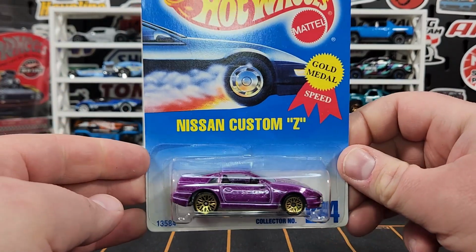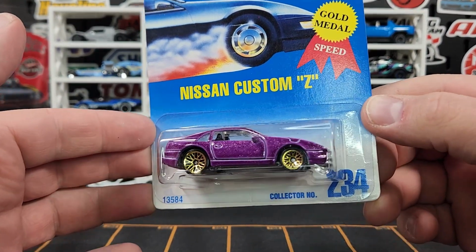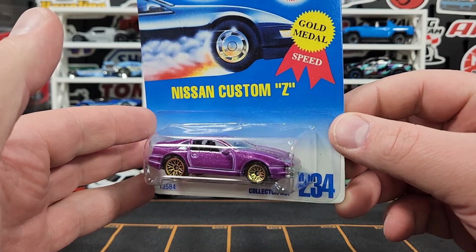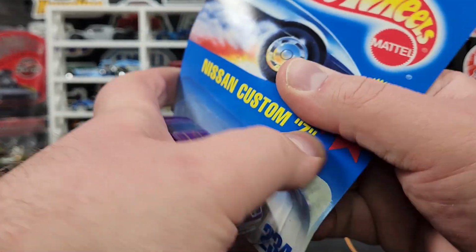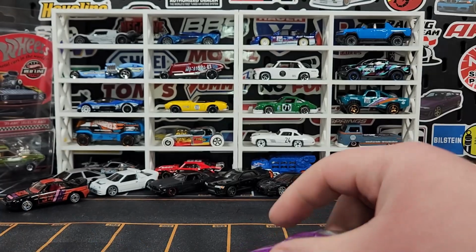All right, still in the same era, the custom Nissan Z. I am working on getting the rest of the variations on the purple one. It came with the Ultra Hots in gold, came with the Ultra Hots in silver, came with the lace wheels in gold. It also came with the original 5-spoke in gold. And I've gotten beat on that one a couple of times.